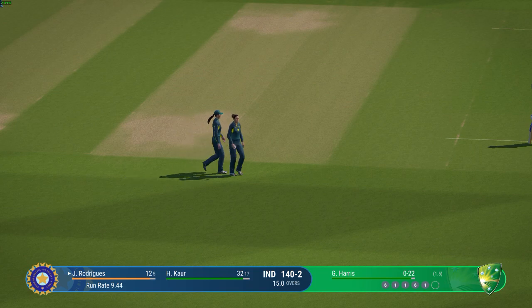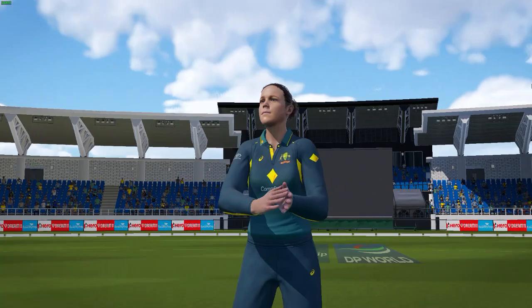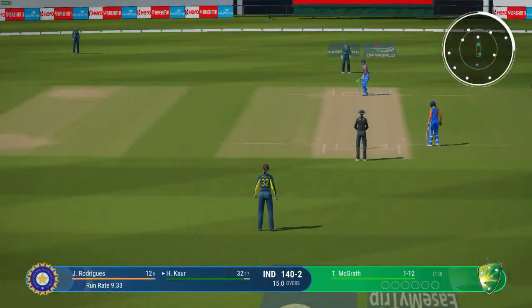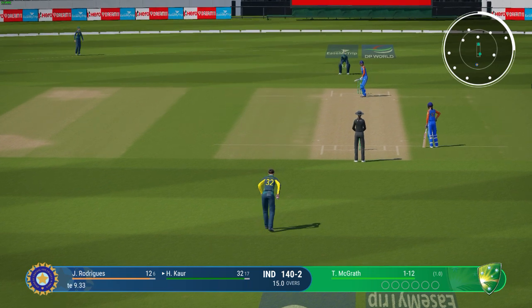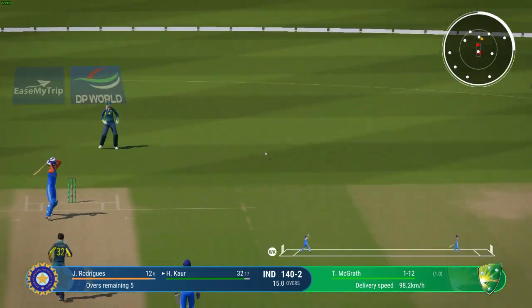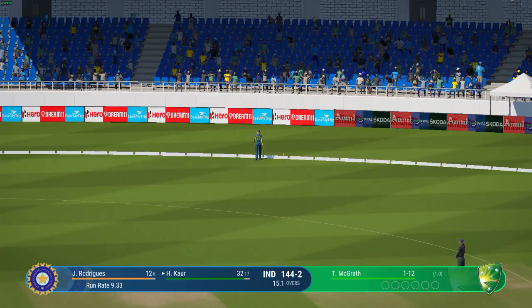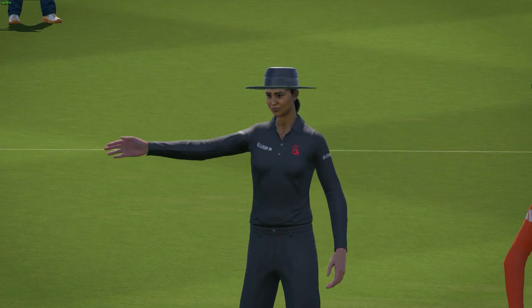Dean runs out of there. India are 140 for two. Oh my, that's racing away. We didn't time that at all, but managed to get it away to the boundary.